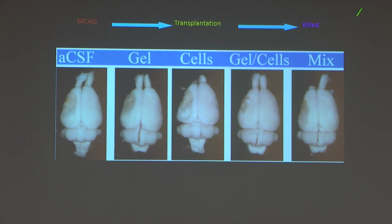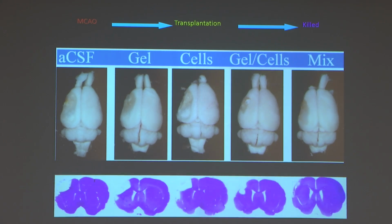The gel is liquid at 4 degrees, and when you put it at 37 degrees, it becomes a gel. So we mixed the cells and the gel together before the injection. So that's the cavity. After using the tissue engineering approach, the cavity is almost gone.